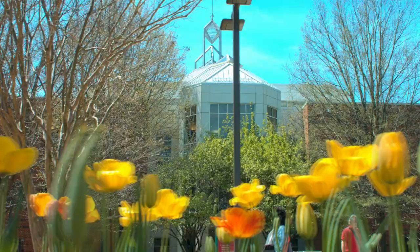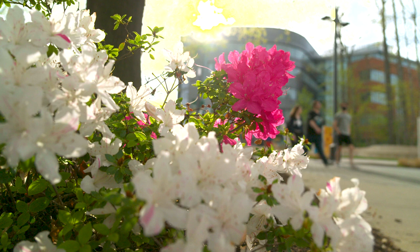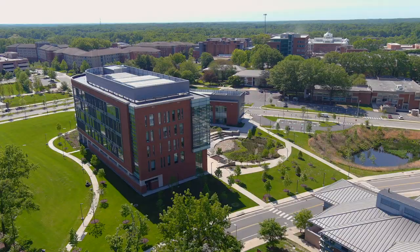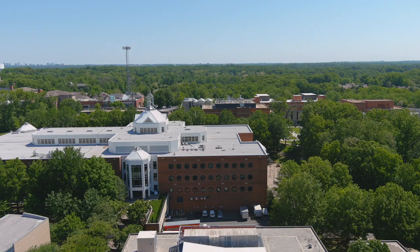The campus is all-inclusive as the Arboretum. Unlike some other schools, we decided when we went for accreditation that we thought the entire campus was a good prospect for a learning environment.